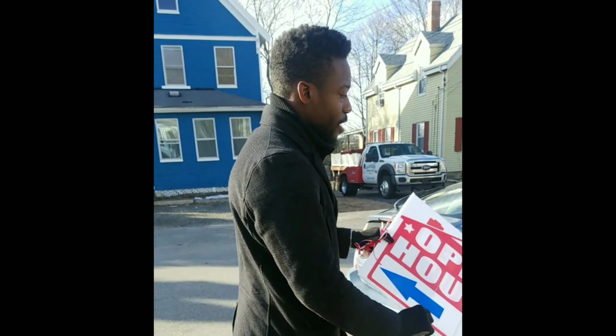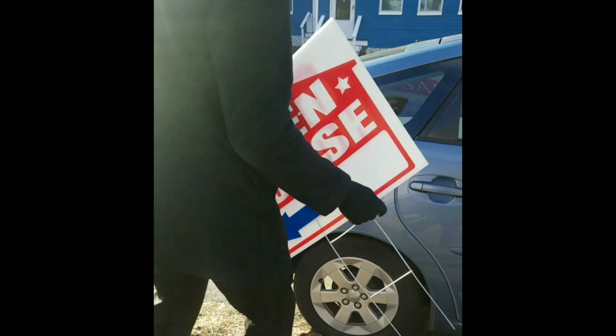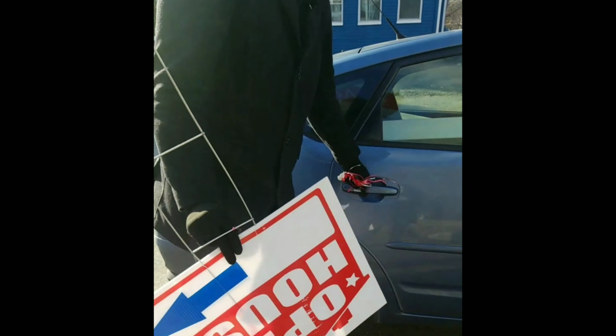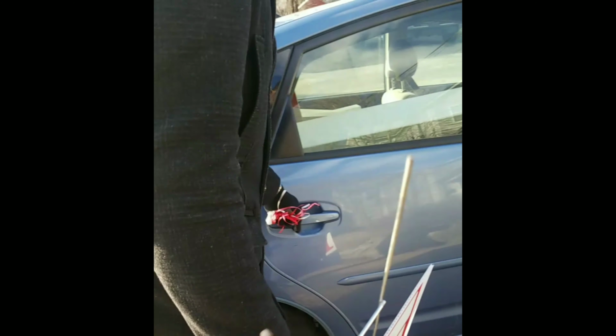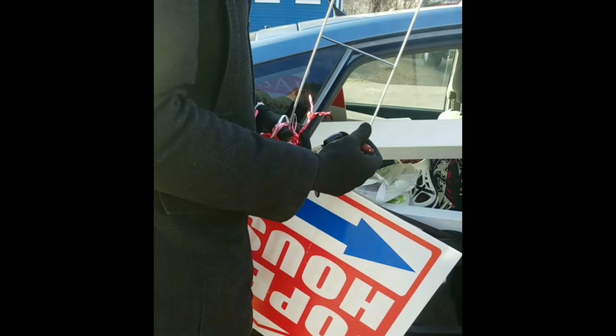Speaking of paint, see this car? It's blue right now. Soon, I'm gonna get this car wrapped, right? Put my face on it. Where are the keys to my car? I don't even have the keys. Do you have the keys? You've got the keys in your pocket this whole time? Oh, right. This car is full of real estate stuff. Literally, that's all that's in it.